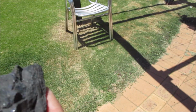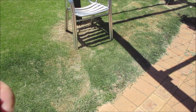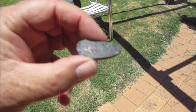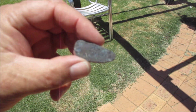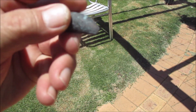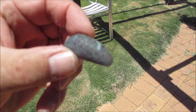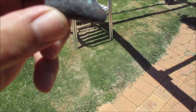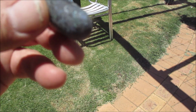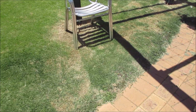Now, what I'll do is slice this rock, cut it up, and I have a piece of Andamooka stone here that I haven't finished yet. This is a piece of Andamooka that I already had, that I've shaped into a pendant. Now, I hope you can see that blue and green. There's blue and green flashes in it, but this isn't polished. So when I polish this up, you'll see the blue and green flashes in it a lot better, a lot more pronounced.